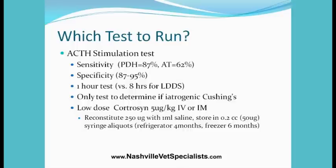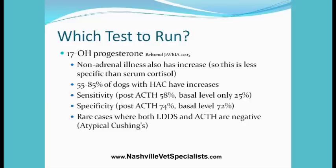And I know that a newer paper had come up with IM, because it used to be only documented for IV, but IM theoretically can also work at the lower dose. Back in the day it used to be a whole vial, but we still prefer IV, because then there's no question the dog did get it in the system. After you're investing so much in the test itself, I want to be 100% sure it's in the systemic system.